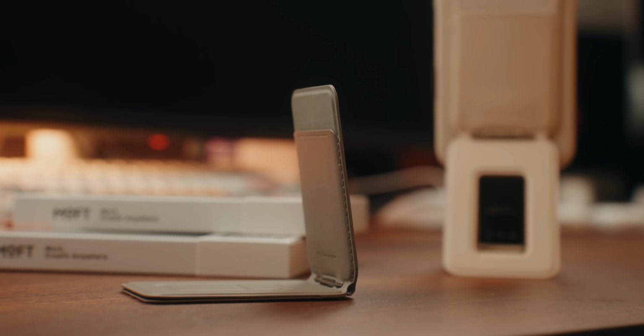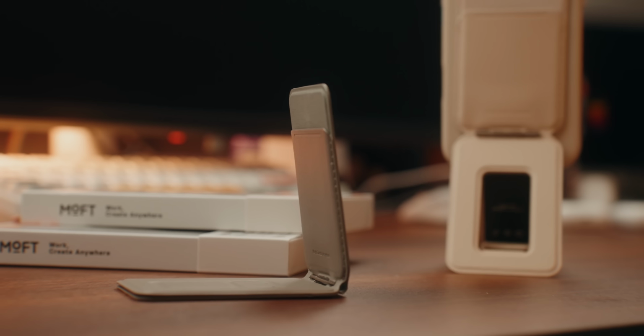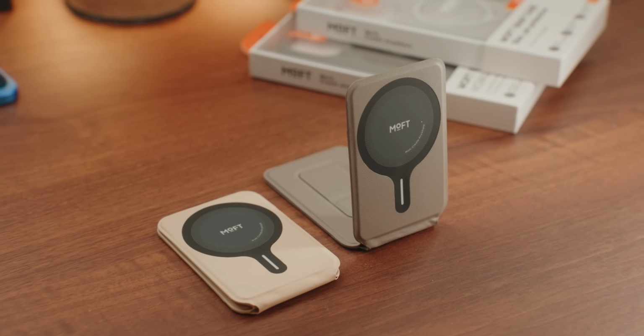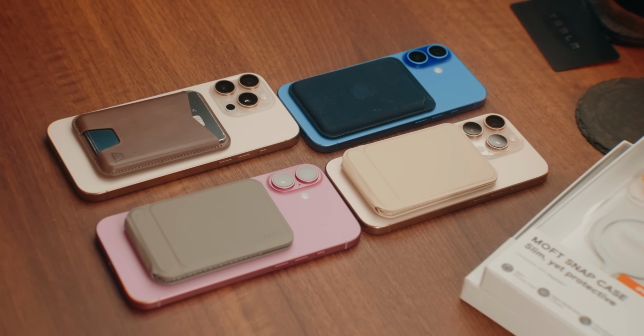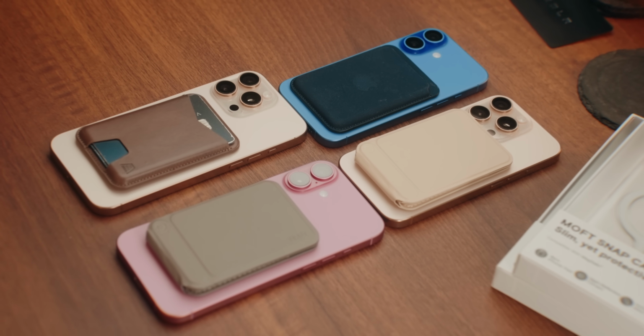It's pretty slim and lightweight, so you won't even notice that it's there until you need it. Plus, the materials are really high quality and durable, ensuring it can handle daily use. Now, if you're looking to combine style with practicality and take your iPhone 16 experience to the next level, the Moft tripod wallet is definitely a must-have.